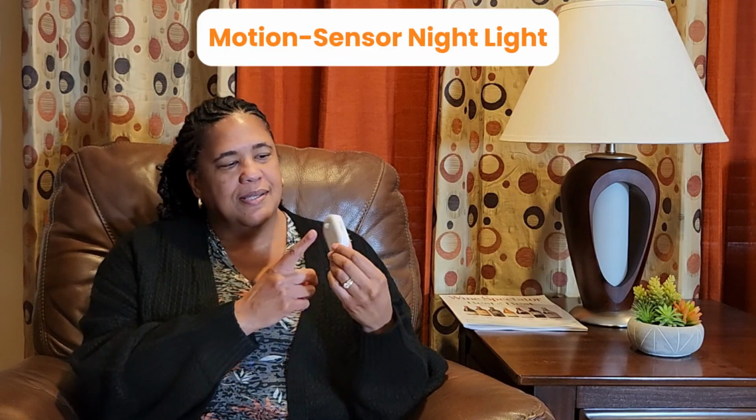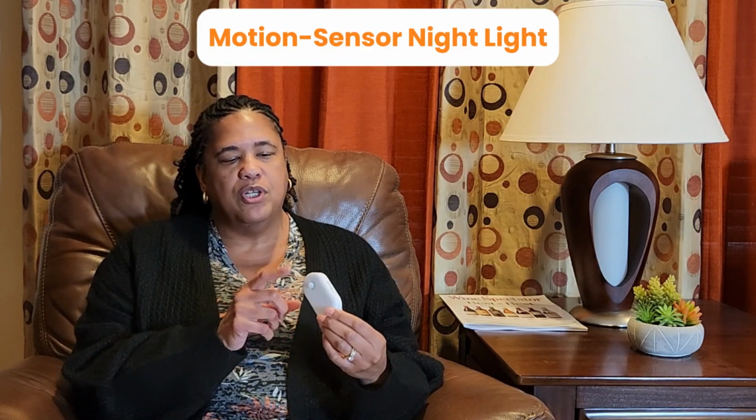Then there are these. Oh my gosh, these are such a savior in my house. These are actually motion sensing. And so what you can do is you can turn them on and off yourself, or you can put them on auto, which will do the motion sensing. And how these work are, someone walks into a room or walks down a hallway, the act of them passing by it will turn it on.